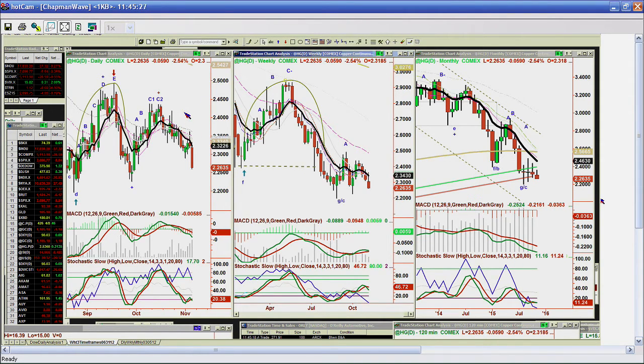Copper has just turned around sharply to the downside. You can see that this commodity, the whole commodity index, the reason why it's going down is that we're in a deflationary period at this particular point, and there goes copper. And that copper chart is saying to me, whoa, be careful. It's an economic barometer. I've got to be watching it real closely.